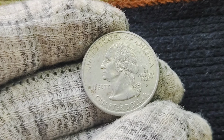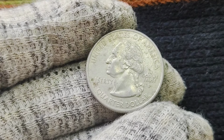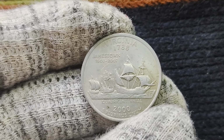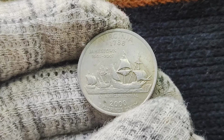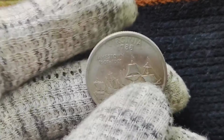Next, let's talk about how to get your coin graded. Coin grading is essential to determining the value of your quarter. The higher the grade, the more it can potentially sell for. Coins are graded on a scale from 1 to 70, with 70 being perfect. The higher the grade, the fewer imperfections the coin has, which means a higher market value.